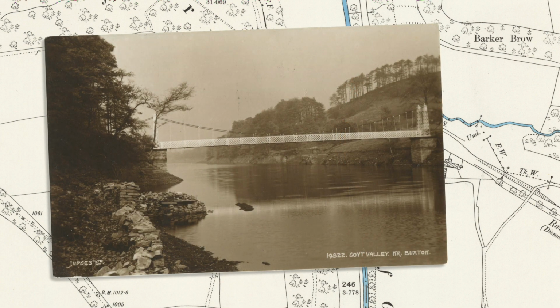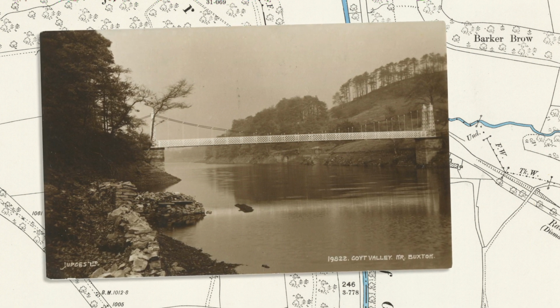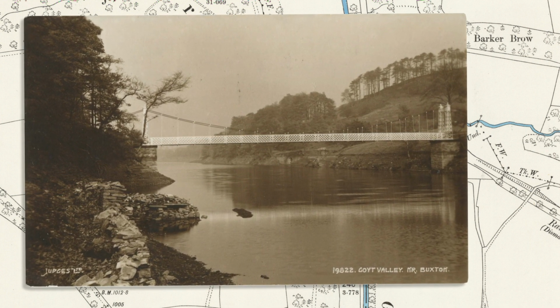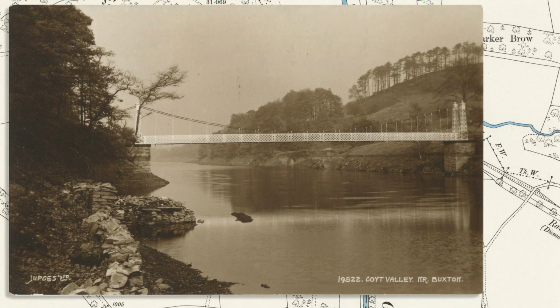Before she died, Mary Grimshaw stipulated that Stockport Corporation should provide a way for local people to easily cross from one side of the valley to the other. The answer was a small suspension bridge which spanned the southern end of Fernilee from the old railway track near Bunsell Farm, to the right on this old postcard, to the lane between Goyt's Bridge and Fernilee.